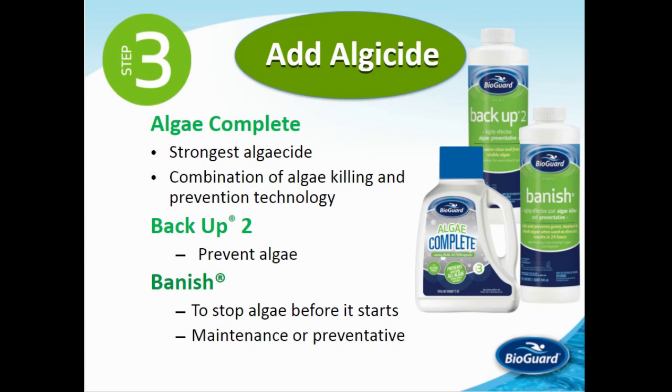There are some other options available for step 3. Besides Algae Complete, which, like I said, is the strongest, we have Backup 2, which many of you have used and really like, and that's not going anywhere. Backup 2 is a great algae preventer. It's not really aimed for treatment, so if you do end up having a problem with an algae bloom, you're going to want to go to either the Algae Complete or the other algicide we have available, which is Banish.